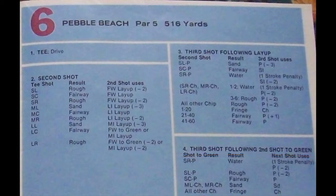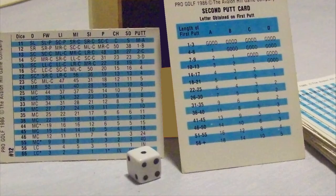For a few special results, you refer to the included second putt card that I mentioned before, but I still feel like that could have been left out with a bit more conscientious game design. But it's not a big hassle. Being on the green is its own situation and involves rolling distance in feet. It's possible to get a hole-in-one on par 3 holes.